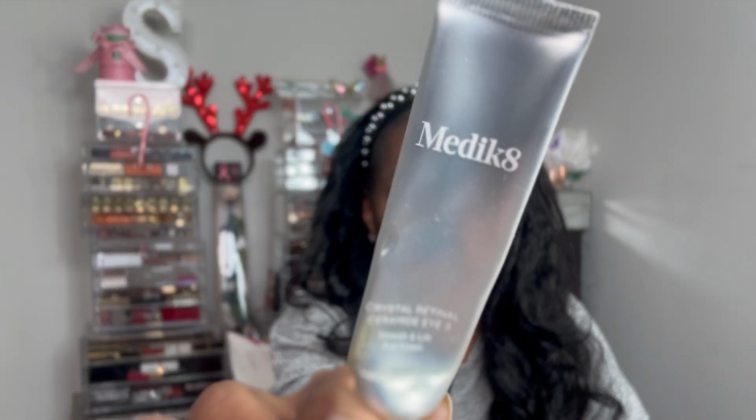Now, this next one is for my girls that have that delicate under eye problem, whether it is dark circles like myself or bags or puffiness, whatever it is, this next product is going to be your holy grail. This is the Medik8 Crystal Retinol Ceramide Eye miracle worker.